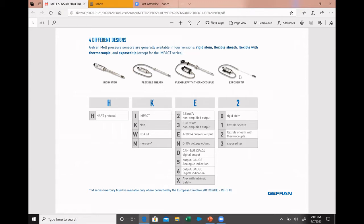Under the K, what you see there are some different fill technologies, and I'll explain quickly because it will help us understand later. Gefran fills melt pressure transducers with some different materials. Mercury, of course, is the optimal substance to use in this type of application for these sensors. It's very reactive in the way we like it to be. And we make thousands and thousands of sensors filled with mercury, as do all of our competitors. But we're an international company, and we, more than anyone, realize that mercury will eventually be eradicated from industry. So we're well prepared for that.